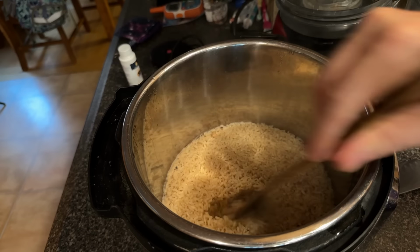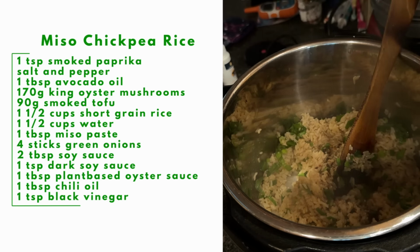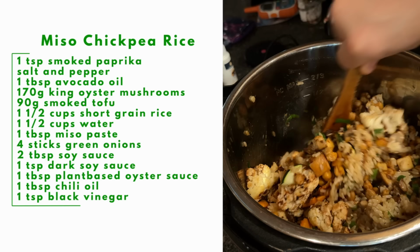And then once everything is ready, we're gonna add the green onions and the veggies into the rice. And then we're gonna add the sauce until, it says start with half and then add more as needed. And that's what we're gonna do.